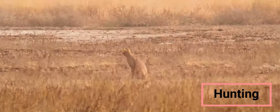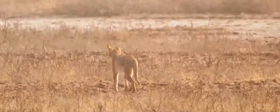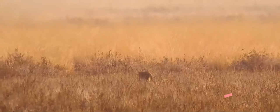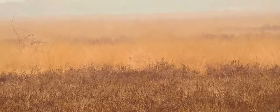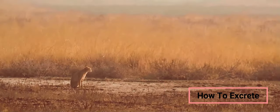The tactics of catching prey without making noise. Food identification, what to eat and what to avoid. The right way to bury their waste.